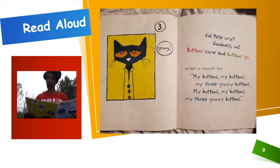Did Pete cry? Goodness, no. Buttons come and buttons go. He kept on singing his song. My buttons, my 3 groovy buttons, my buttons, my 3 groovy buttons.